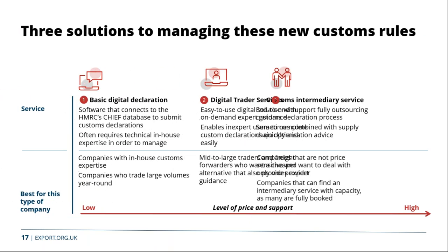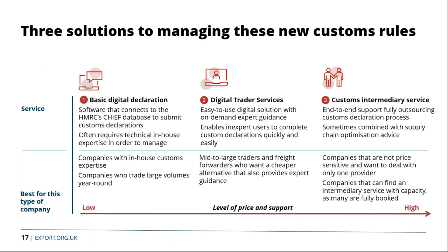Thank you, Kevin, and a great overview of the new processes and how they may affect businesses that are moving goods between Great Britain and the EU. So what I'd like to do is walk you through about three more slides in terms of the options for how your business may meet the requirements of the new customs procedures and processes in particular. And in addition to customs, you've also got things like DEFRA requirements if you're moving food products, etc.